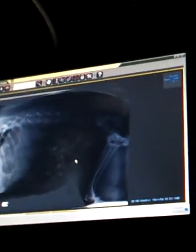Hers is not as obvious as what's going on, so. She also has some arthritis in her back end. Her problem is more in her hips. That's why I see more changes there. She also has some constipation, so I don't know if you're seeing more difficulties with her trying to squat to go to the bathroom.